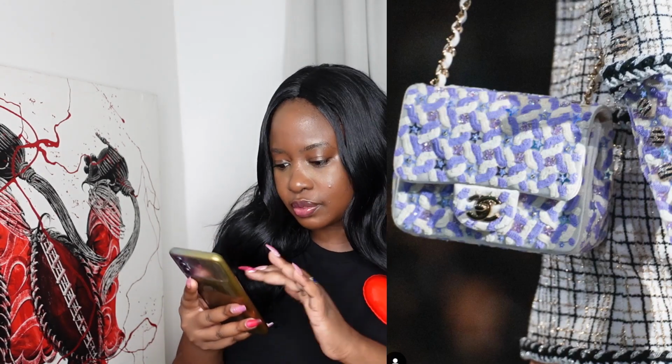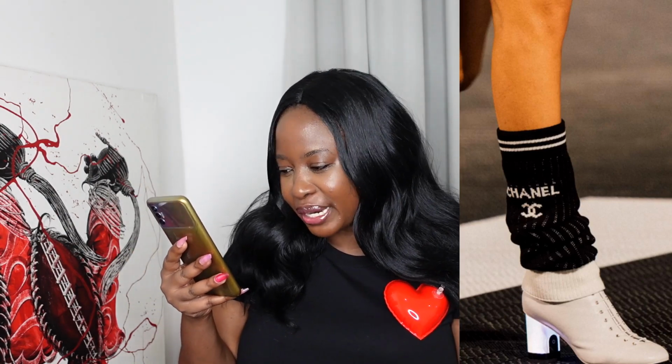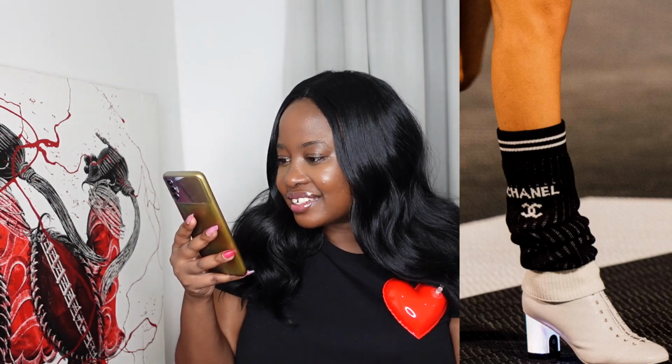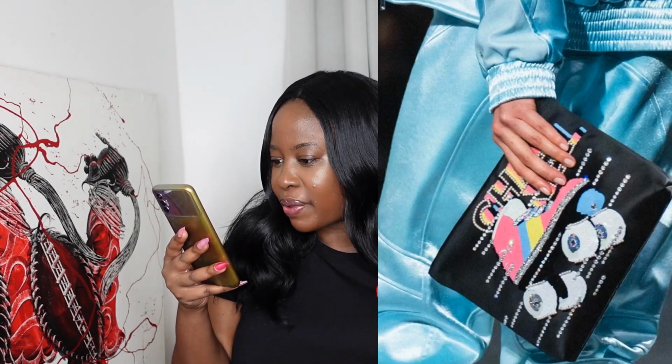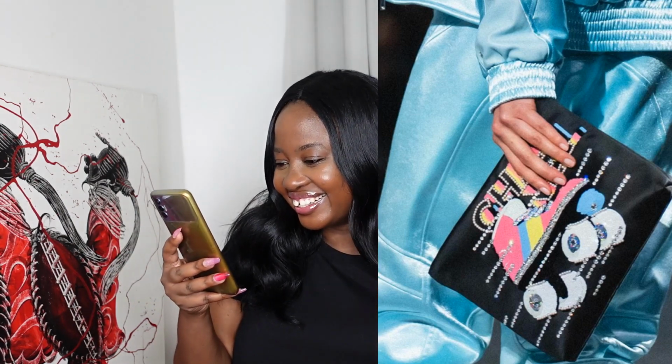Okay, let's now start with some of the accessories. There's this, this looks like a kind of lilac bag. This is interesting. I have to see this in person. There are these shoes. Again, very 80s with the leg warmers. These shoes are very interesting. And there's this, it looks like a pouch or something. This is such an 80s collection. If you love the 80s, you're going to love this collection.